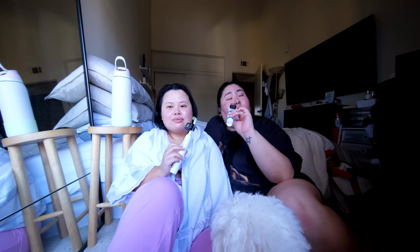Initially, the restaurant is so clean. You wouldn't think so from the outside, because it's so small. But it was extremely clean. They were extremely nice. The food was amazing. They were super informative about the noodles and stuff like that. Very patient with all the questions.